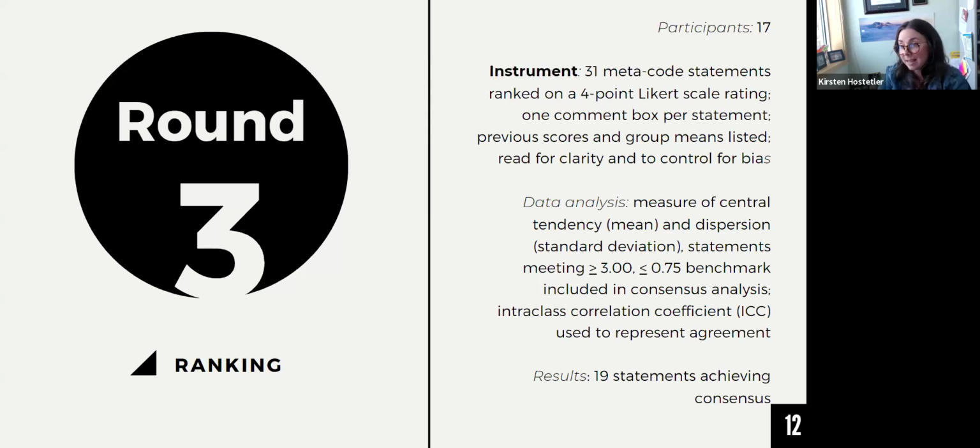And then once again, they were asked to rank those 31 statements on a 4-point Likert scale. This round, participants were given an opportunity to provide open text comments after each statement. And they were also shown their previous scores and the group mean scores to really give individuals an insight into how their responses compared to the group's.